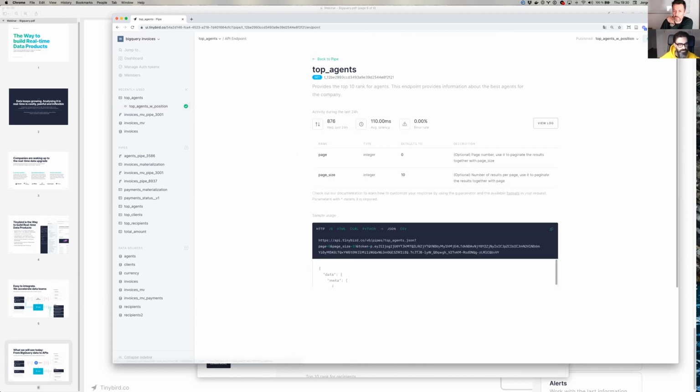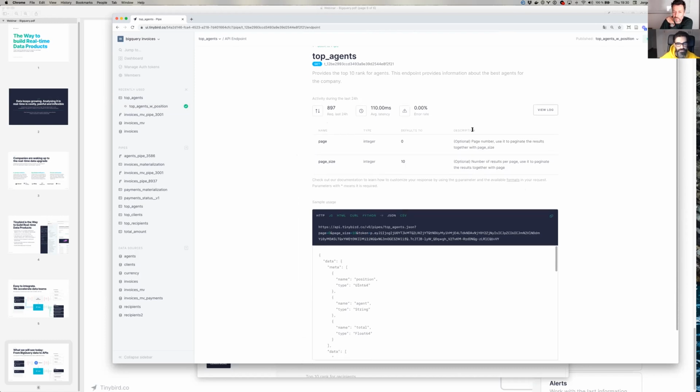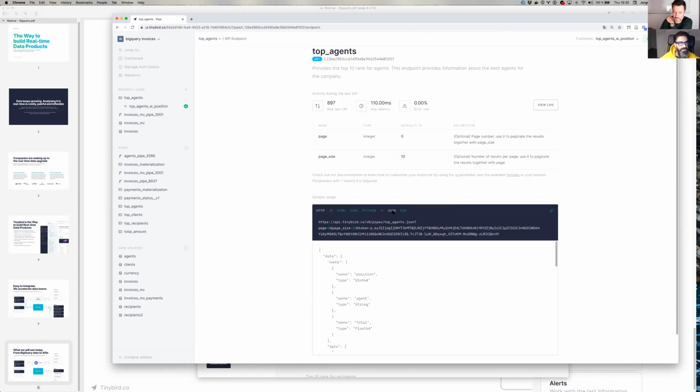And if you come here to View API, it gives you all of the information about this endpoint: how many requests it's had in the last 24 hours, average latency, if it's had any errors, then the information about the parameters, and then an example URL and some example integration options. You can also consume it as a CSV if you prefer.